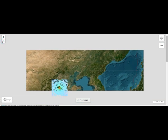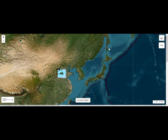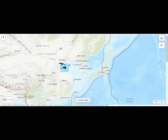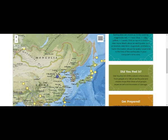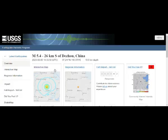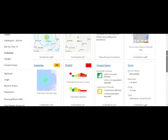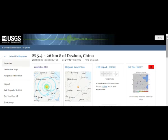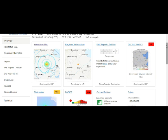And if you pull out, we see that it is around the Pacific Ring of Fire, obviously. But that's a surprise because it's so close to Beijing. Obviously, I believe that they must have felt it in Beijing right there as well. Only, I think, 42 people reported feeling it. 42, yes. But there was liquefaction. Okay? Limited area affected, limited population exposed. Landslide limited or no area. So that's what's happened just south of Beijing. And I believe that they were shaken.